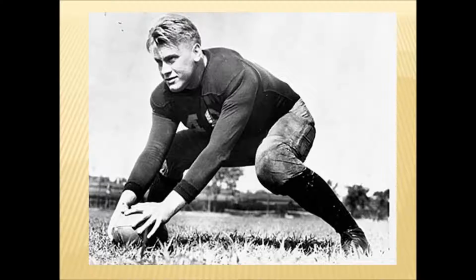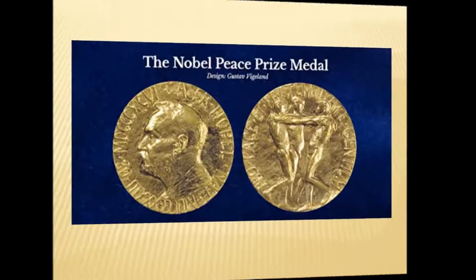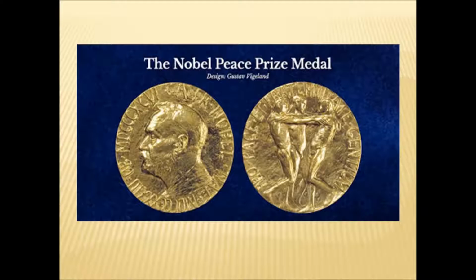I'll finish with one more little caveat, something different. Nobel Peace Prizes. 4 presidents have won Nobel Peace Prizes, and I'm lucky enough to have seen 2. As I mentioned, Woodrow Wilson had one in his house. It's about this big. The other one was, I'll just tell you quickly, my nephew who grew up in Terre Haute became a golf pro.